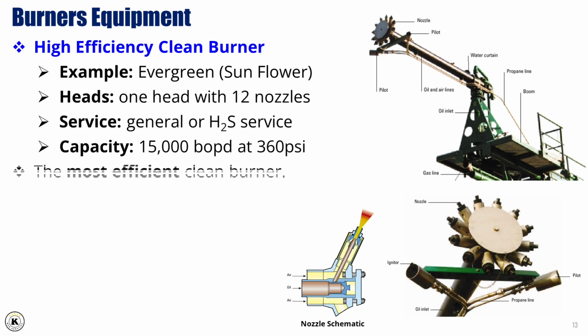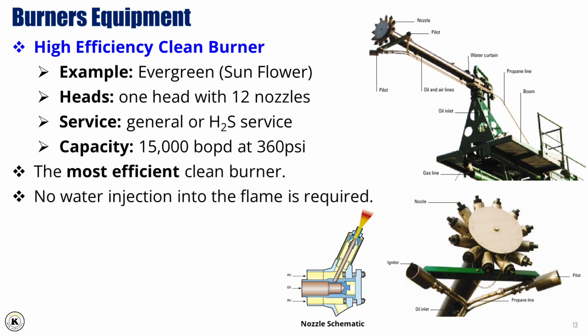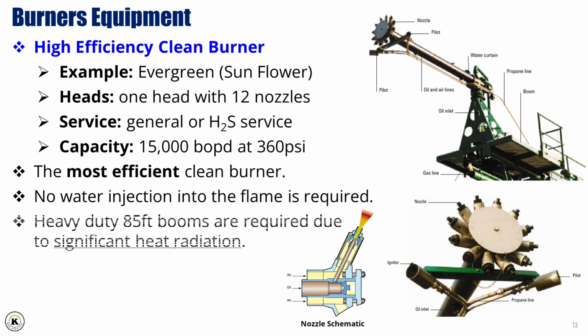The Evergreen burner is the most efficient clean burner. It does not require water injection into the flame. However, it requires heavy-duty 85 feet booms due to significant heat radiation generated by this type of burner.